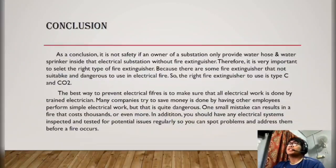So, for the conclusion, it is not safe if an owner of a substation only provides a water hose and water sprinkler inside the electrical substation, so without a fire extinguisher. Therefore, it is very important to select the right type of fire extinguisher, because there are some fire extinguishers that are not suitable and are dangerous to use on an electrical fire. So the right fire extinguisher to use is type C and carbon dioxide, which is CO2.